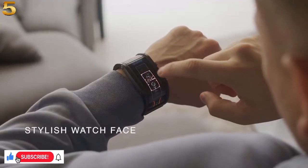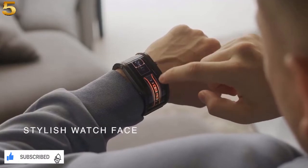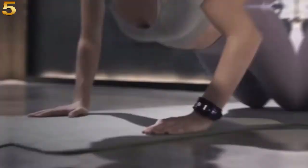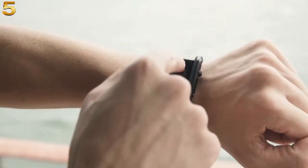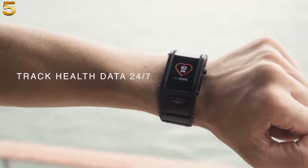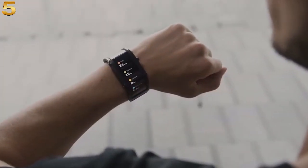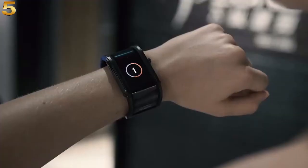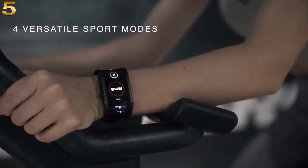You can easily switch between themes for the perfect fit of any situation. And with our innovative app, you can even create your own styles from any pictures or graphics. Now you can track your health data 24/7, easily check your heart rate, steps, distance, calorie intake, or sleep cycles. Plan your workouts, set up goals, and control your achievements.